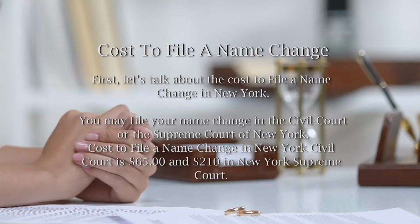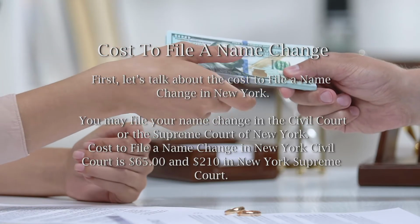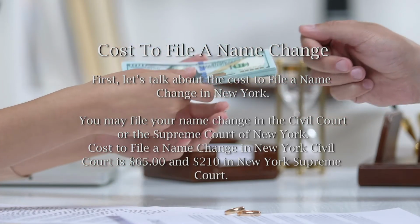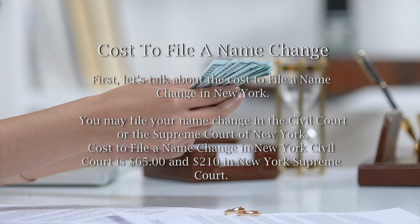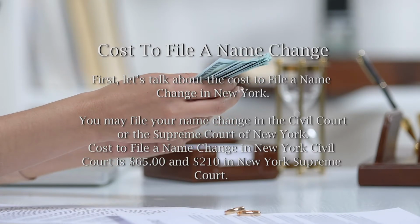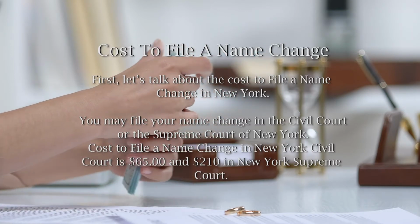Name change cost. First, let's talk about the cost to file a name change in New York. You may file your name change in the Civil Court or the Supreme Court of New York. The cost to file a name change in New York Civil Court is $65 and $210 in New York Supreme Court.